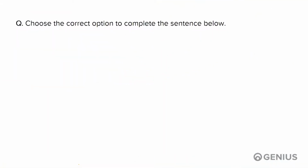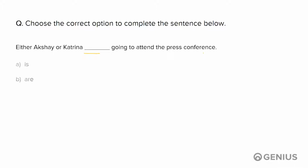Now, let's solve a question. Either Akshay or Katrina dash going to attend the press conference. Option 1 is, option 2 are.